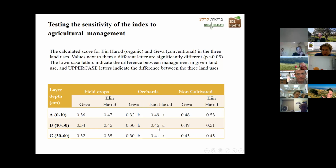As I remind you, Ein Harod was on organic management, and Geva was conventional, the same soil, the same area. We found a significant effect in the orchards at all depths. In the non-cultivated area, we didn't find a significant effect, as we expected. Even in the field crops, where we have quite big differences, there was no significant separation, and probably it's a question of number of samples, but you can see that the values are definitely different.